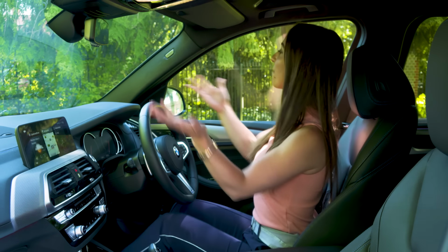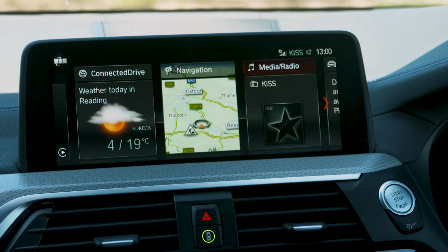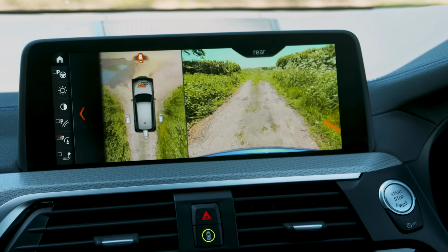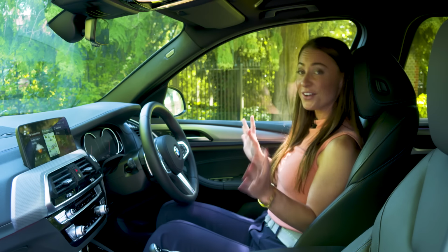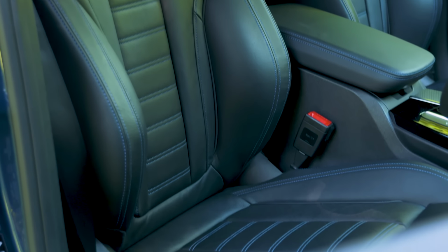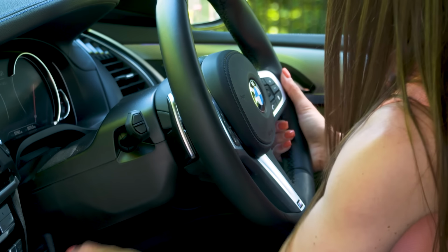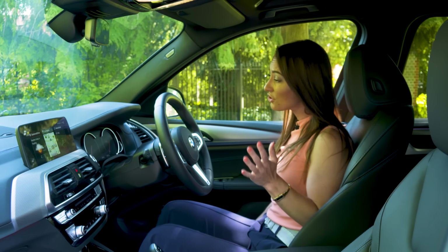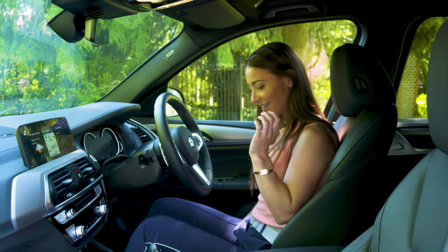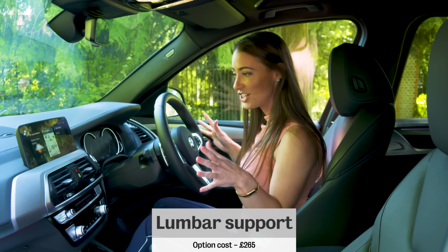If you're buying an SUV because you'd like a lofty driving position and a great commanding view of the road, then the X3 definitely delivers. That said, you still get front and rear parking sensors as well as a reversing camera as standard on all models. This driver's seat is comfortable and supportive and holds you in place around the corners, even more so if you go for the M Sport or M40i version. The steering wheel is plenty adjustable, and so is the seat, so you should be able to find a comfortable driving position. BMW doesn't give you adjustable lumbar support as standard though, so as a relatively cheap option, we recommend that you do go for that.